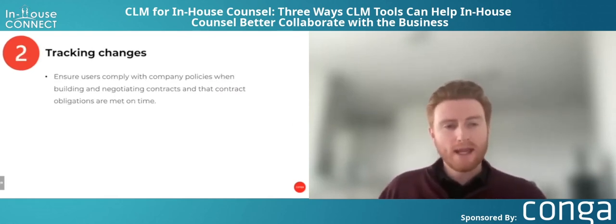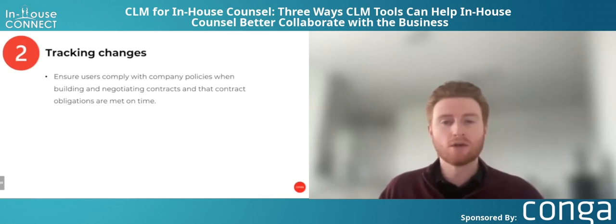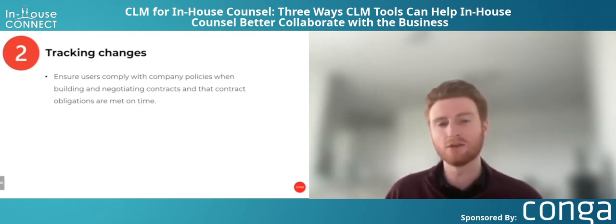From there, we look at how to track the physical changes made throughout the entire contracting process. So we want to ensure that the users involved comply with the company policies when building and negotiating these contracts, so that this way, not only are contract obligations met on time, but we now have a standardized approach to this workflow and version control to always know where a contract is in respective to its unique contract lifecycle.